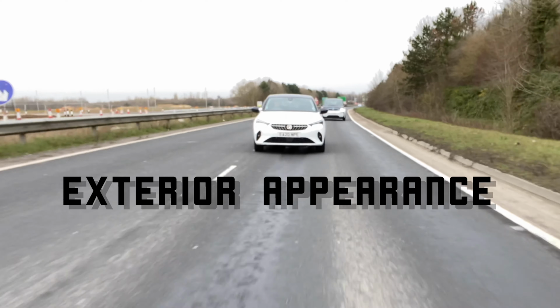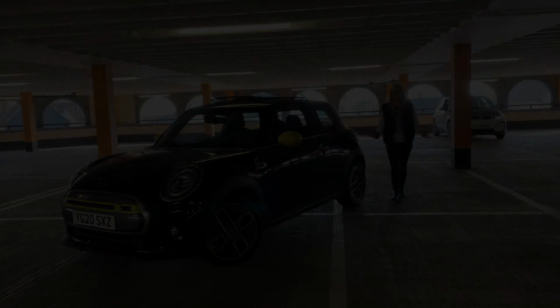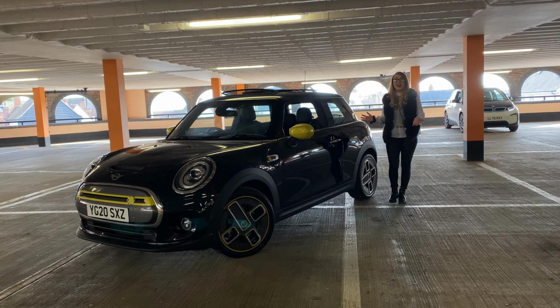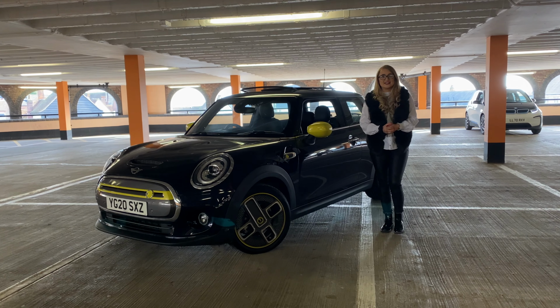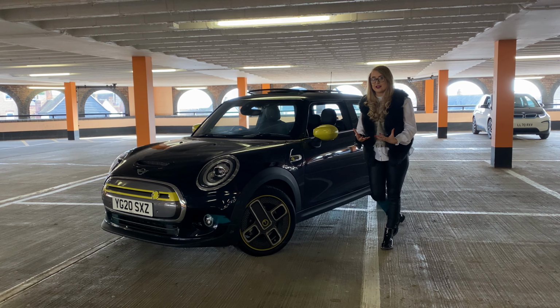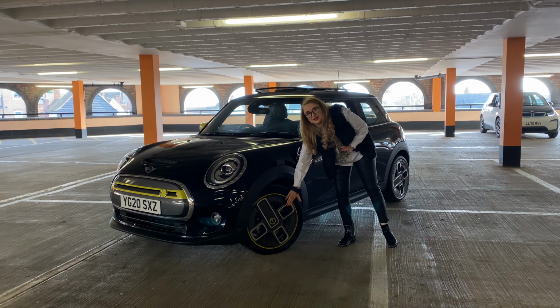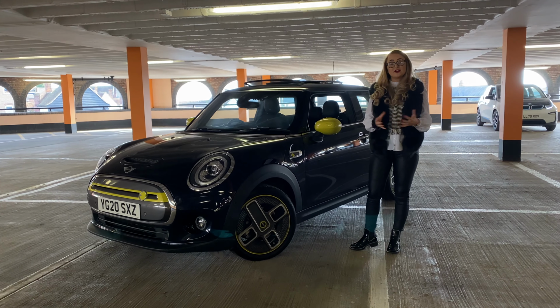The first category we'll be looking at is exterior appearance. Let's face it, everyone has a soft spot for the Heritage Mini styling, and the electric model is just as good looking as the rest of the lineup. You can configure the Mini Electric to look like an electric vehicle, such as these plug style wheels, or if you want to blend in with the rest of the vehicles Mini have to offer, you can have the standard wheels.